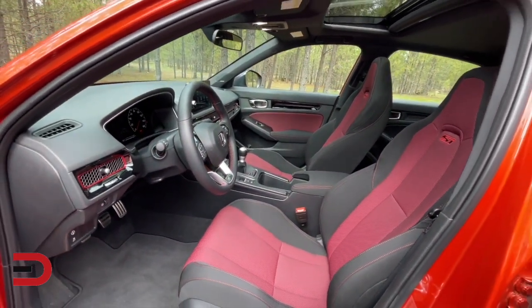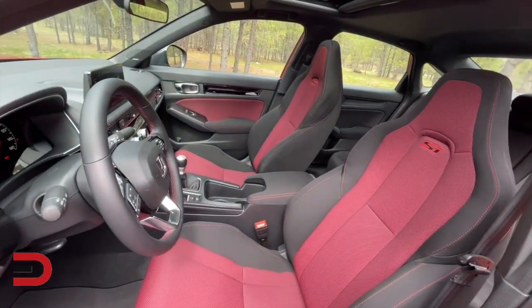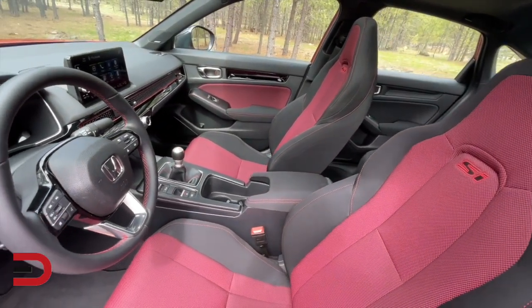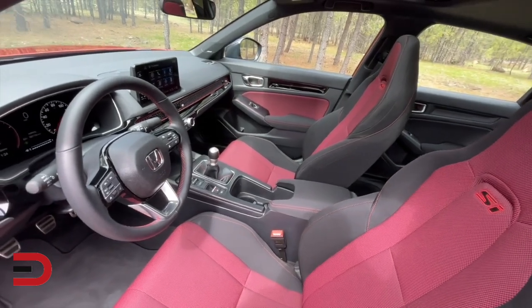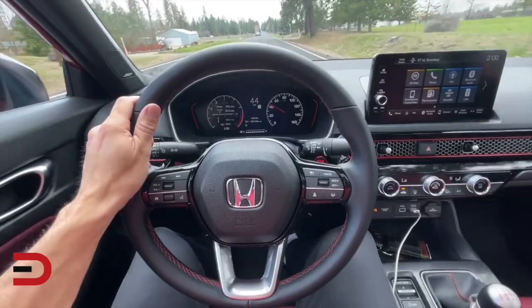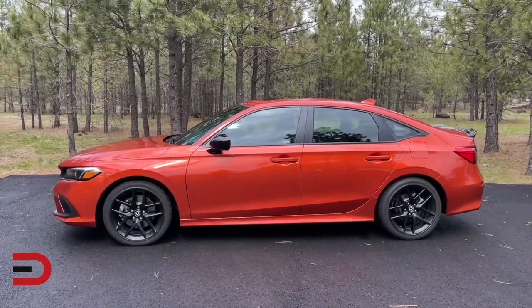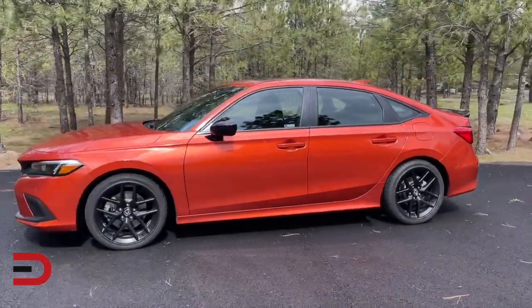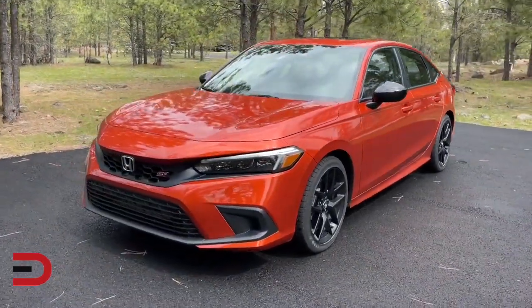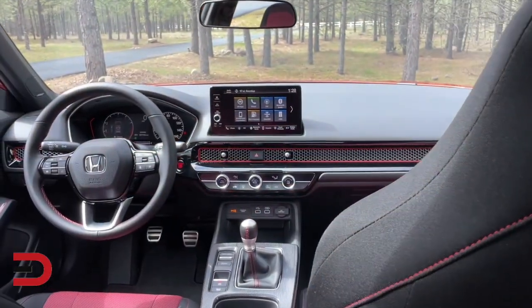Now, to maximize the Si's handling, ride quality, and overall driver enjoyment, Honda says its suspension has been completely retuned with stiffer springs, firmer dampers, strategically stiffer bushings, and thicker anti-roll bars. Updates to the steering system greatly improve steering feel. Sporty design cues unique to the Civic Si add a bit of attitude, while functional aerodynamic aids improve performance. A sporty honeycomb grille mesh echoes the intricate honeycomb trim inside the cabin.